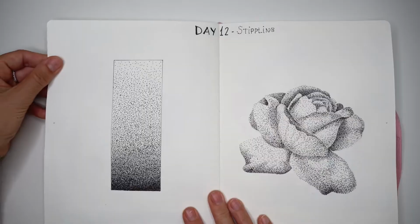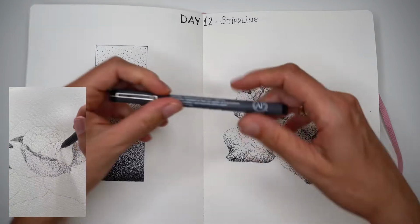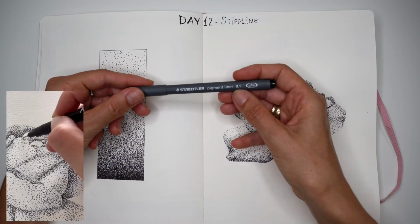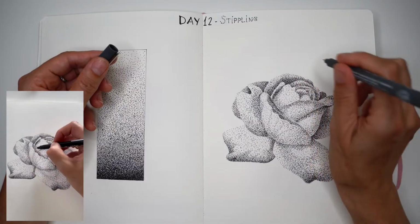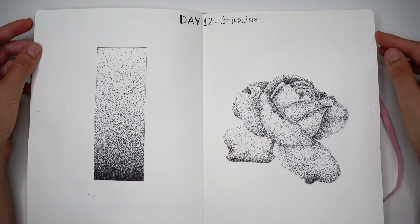Day 12, stippling. That was a fun day. I did a rose in stippling method and also a rectangle with gradual transitions from the shadow to the lightest part. Using a 0.1 marker, I did the stippling. It also is a great practice to see tonal values and how to achieve something realistic.